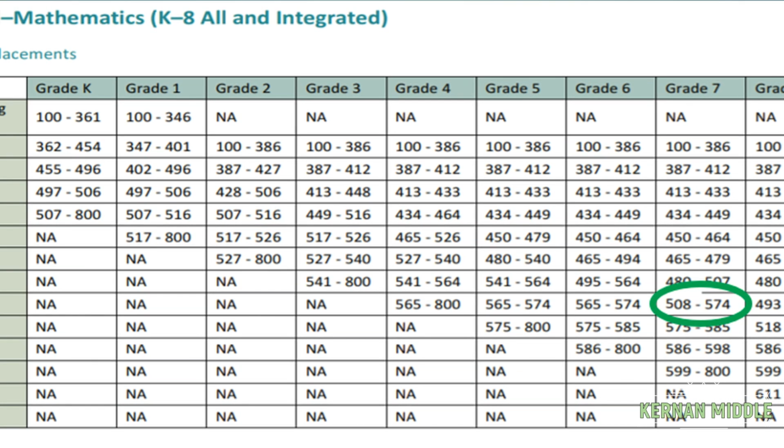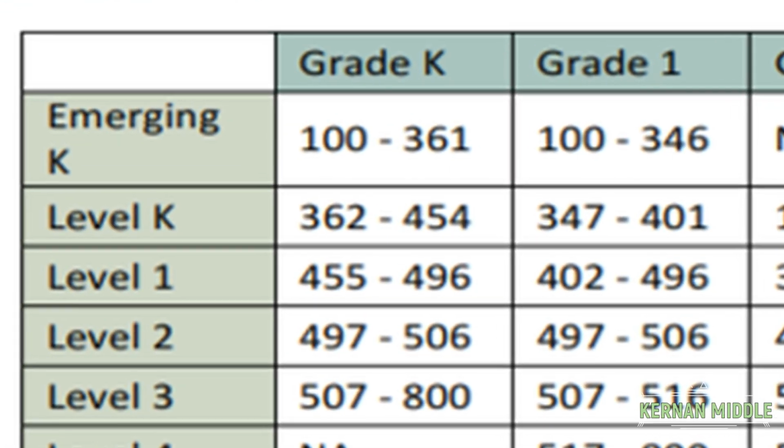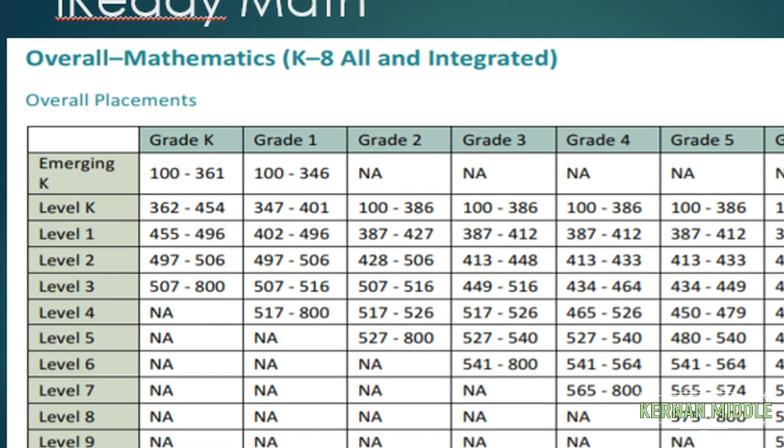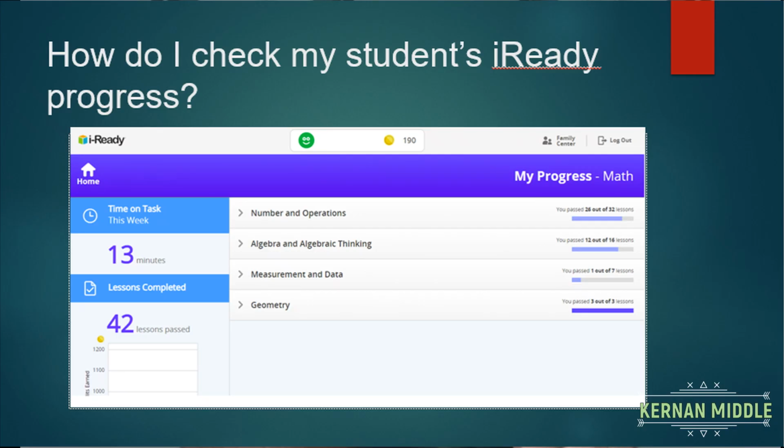On your reference sheet, you will find Table 2, iReady level ranges by grade level. Find your student's grade level at the top, and then identify the corresponding level on the left. Our sample student scored a 515 since he was a 7th grader. When he scored the 515, the chart indicates that he was on level 7, which is the 7th grade math level. Just like Achieve, we ask students to pass a minimum of 2 iReady activities per week.